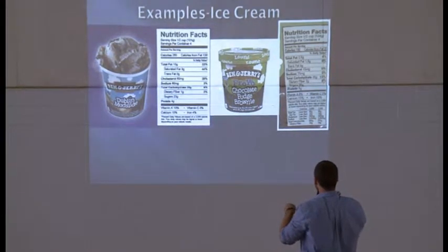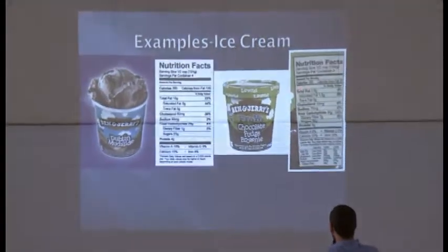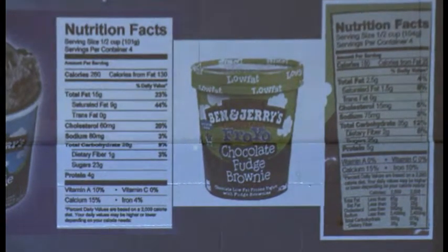However, there is a significantly less amount of fat. You go from 15 grams and 19 grams of saturated down to 2.5 and 1.5 of saturated. That's a great change, but not if you have a problem with sugar and carbs.